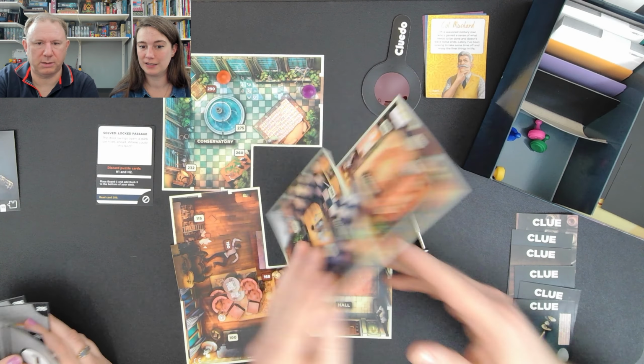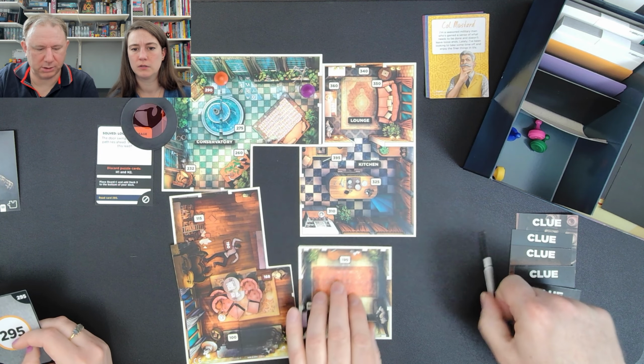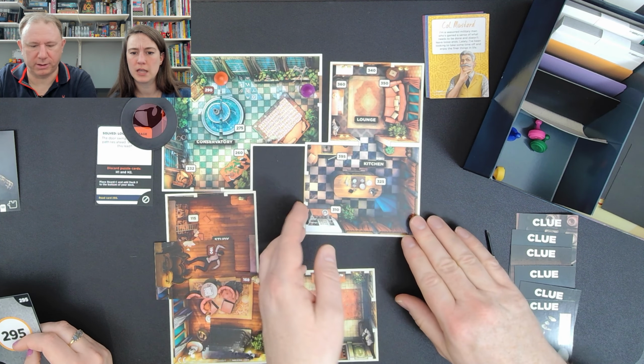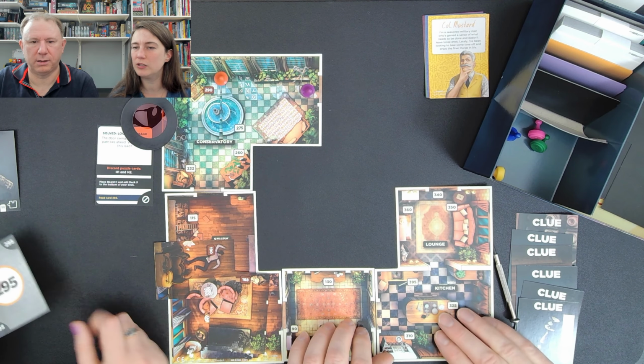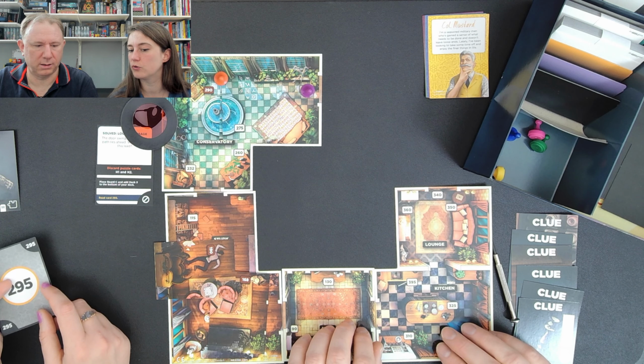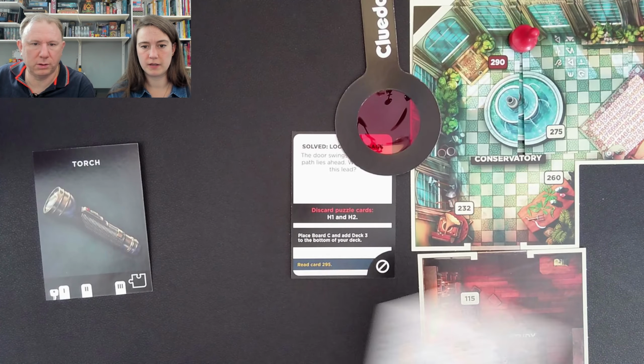Okay, right. So this is board C. Oh, it's got 2 rooms on it. Ooh, that's not right, is it? That can't be right. It must be at the bottom. It must be down here. Oh, yes. Because in real Cluedo, the secret passage goes from corner to corner, doesn't it? Yes, it does. Okay, 295 says... Let me put it over here so we can have a look at it.